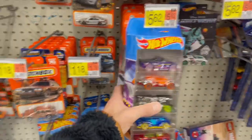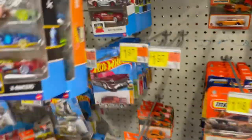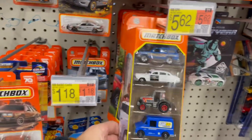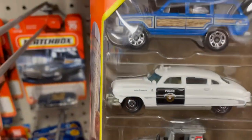What else we got here? Some Hot Wheels 5-packs down here mixed in. Let's help them out. What kind of Matchbox? Yeah, these Countryside sets are cool. I love this Countryside police car. That's awesome.